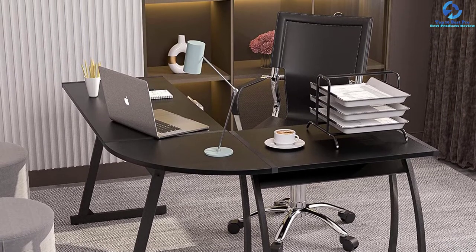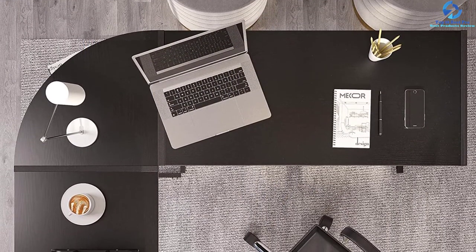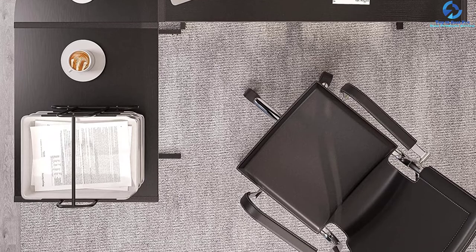Despite the sturdy and robust construction, it is also stylish, and that adds to the look of your room. The tabletop has a glass construction, and the frame is steel. It is effortless to assemble, and it becomes ready for use within a few minutes.